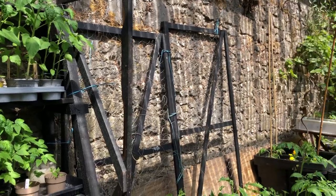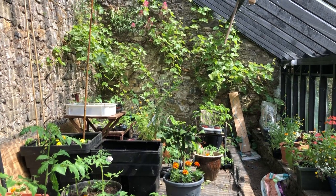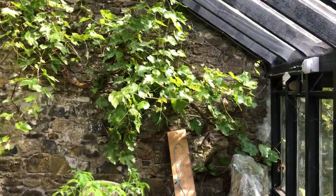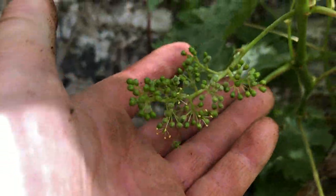So piece by piece, little by little, my food production is growing. Yum, yum, yum. Oh, and I forgot to show you. The vine has its baby grapes. Look at that, baby grapes, yay!